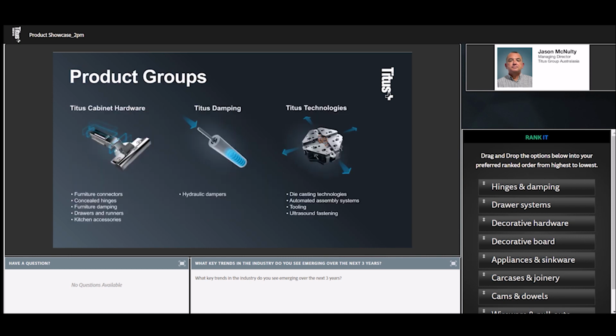So the product groups themselves, well, obviously we've got the Titus cabinet hardware. It encompasses our drawer systems, kitchen accessories, furniture connectors, which is our core business, as well as concealed hinges. And then we have the Titus damping portfolio, where we supply to third-party companies dampers to integrate into their own products, from systems as diverse as oven hinges to pool gates, you name it. It's generally got a Titus damper in it.